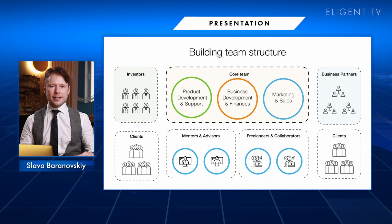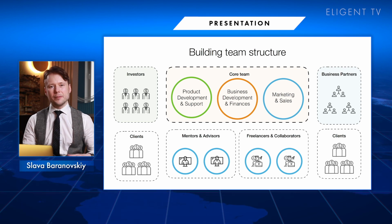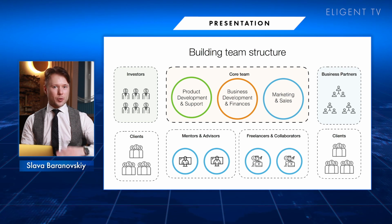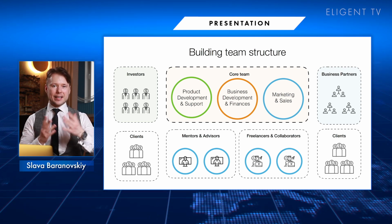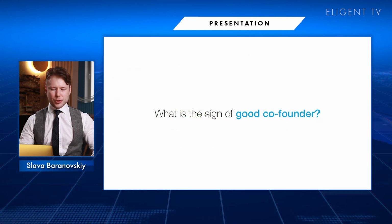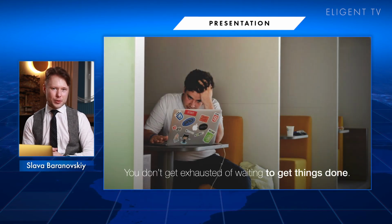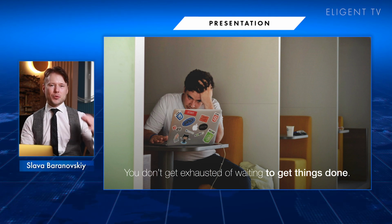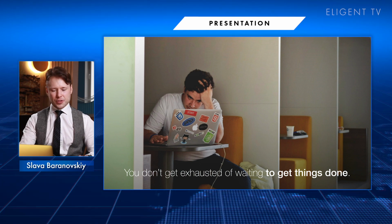Your clients, your investors and business partners can also join your startup team. It can be a great example if some of your clients see your product or service, become very confident about your startup, and then become your potential co-founder. What is the sign of a good co-founder? Well, it's someone who is able to take responsibility and you're not getting exhausted waiting for things to get done. So someone extremely passionate to deliver tasks across your startup.